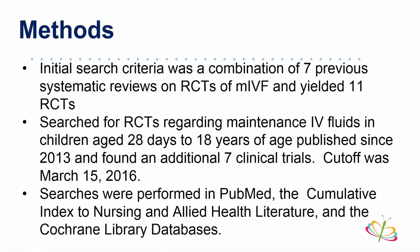For our methods, initially there were a few meta-analyses or systematic reviews out there, about 7, and they all looked at a lot of the same randomized controlled trials of maintenance IV fluids. So they took the search criteria from those and rolled it into an amalgamation of all the search criteria that they liked, and then did another search through PubMed, the Cumulative Index to Nursing and Allied Health Literature, and the Cochrane database.